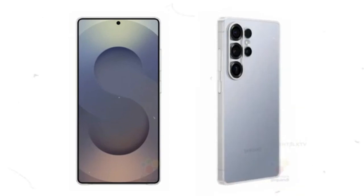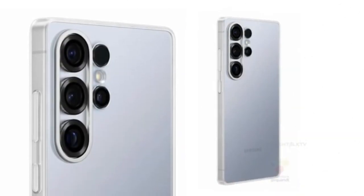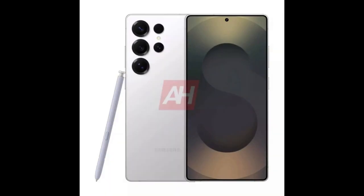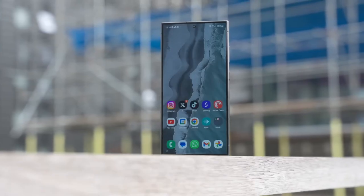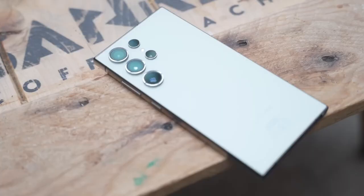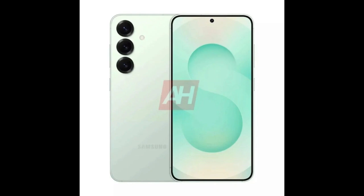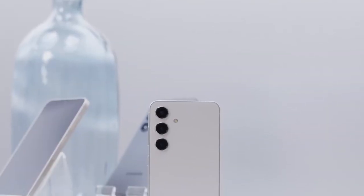Galaxy S25 series colors. The Galaxy S25 Ultra is a head-turner with its premium finishes, available in titanium black, titanium gray, titanium silver blue, titanium white silver. For the Galaxy S25 and S25 Plus, Samsung is bringing vibrant options like ice blue, mint, navy, silver shadow. While these names sound impressive, Samsung may tweak them when officially marketing the phones.